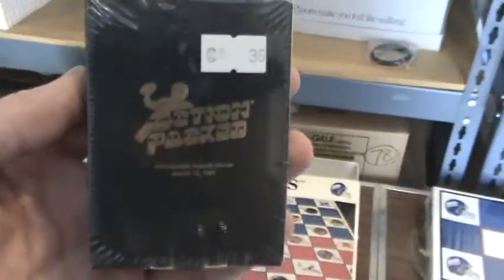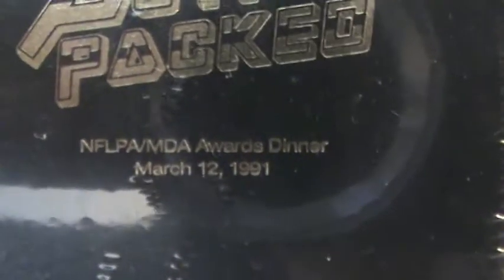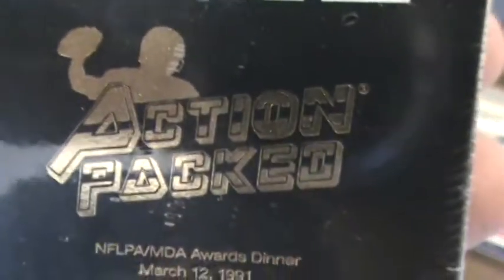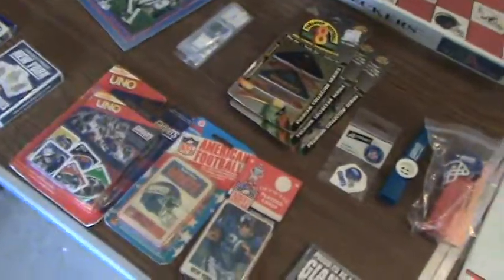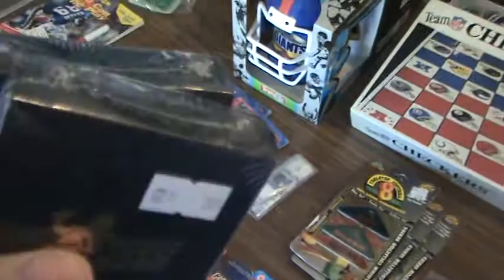Now this, I don't know, maybe these should have been with the playing cards, which is going to be a whole different category. But I'm not sure what this is. Here, you can see this is the NFLPA, National Football League Players Association / MDA, Muscular Dystrophy Association Awards Dinner from March 12th of 1991. Action-packed. It's sealed. I'm guessing this was a giveaway for those that attended the dinner. These must have been numbered because there's 2 of them. Here's 2215 and 2234. I don't know what that little sticker on there means. 36. I don't think it's a price tag. I don't know why we have them, but they're about the size of playing cards, though I don't think they're playing cards. This would be an interesting thing to do some research on and figure out what the heck it is.